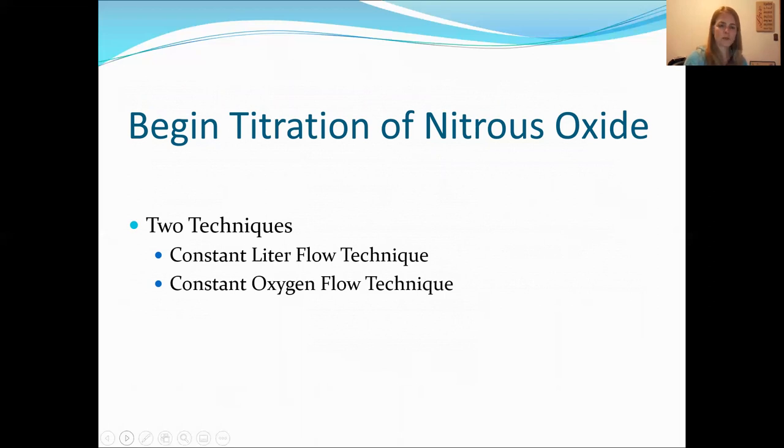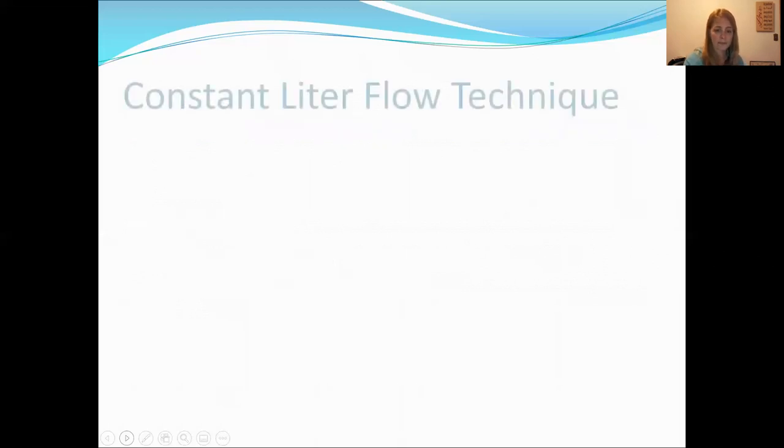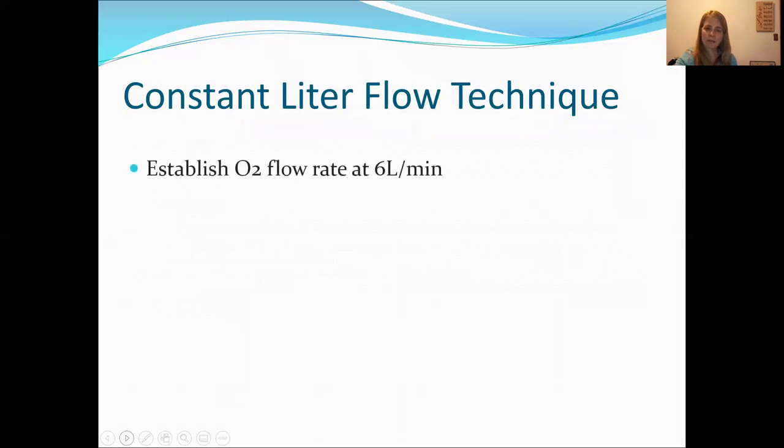There are two techniques for titration of nitrous oxide. One is the constant liter flow, and one is the constant oxygen flow. You're going to begin titration. In the constant liter flow technique, you're going to move the nitrous and the oxygen. With the constant oxygen flow, you're always going to have 6 liters of oxygen. So for the constant liter flow technique, we're going to establish the oxygen flow rate at 6 liters per minute.